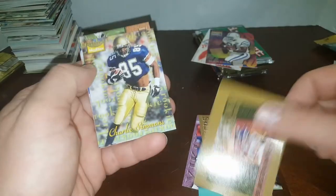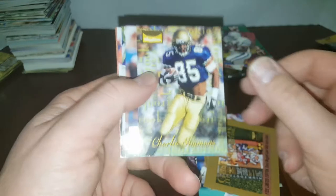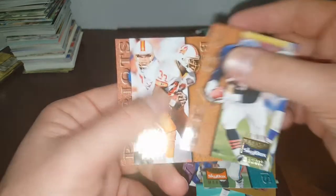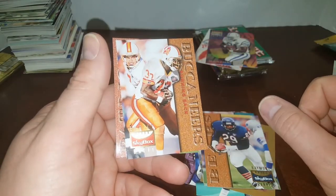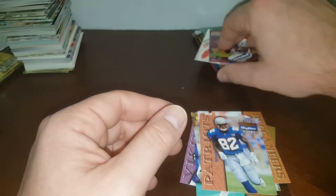That is some kind of an advertisement. Okay, Charles Simmons. Dan Marino. That's a good one. Raymond Harris. There's Eric Rett. And Vincent Brisby. And there we go.